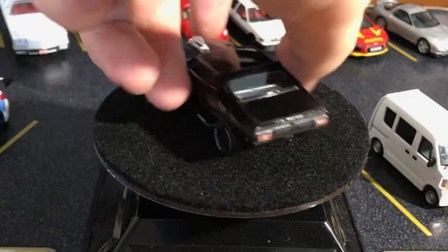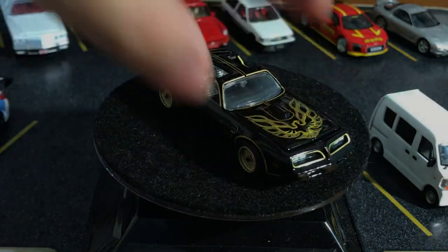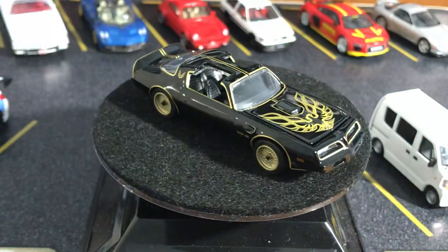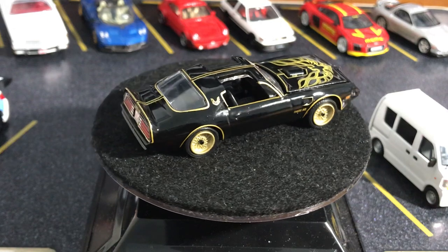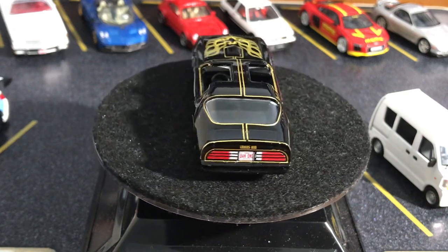And let me show you something else. This is the Plymouth Firebird Trans Am, and it's rotating the other way for some reason. This is from Smokey and the Bandit. You can see it in Kill Bill, and apparently in Fast and the Furious as well, which I haven't seen. Still haven't seen it today. Really good. You see, really detailed.